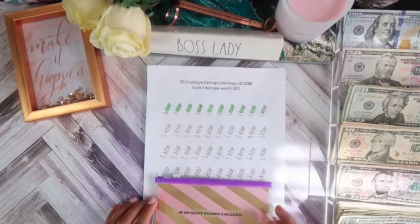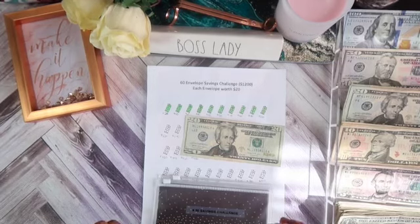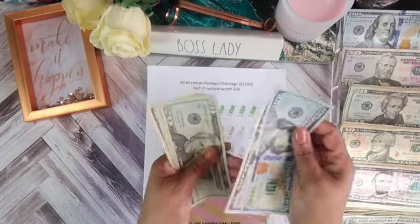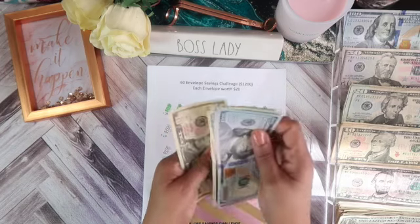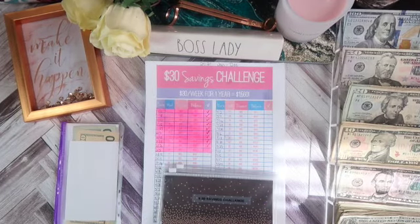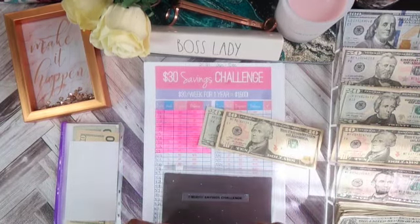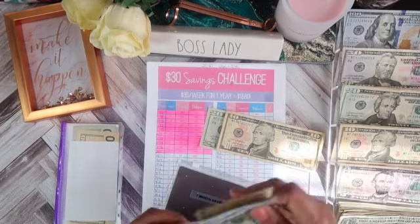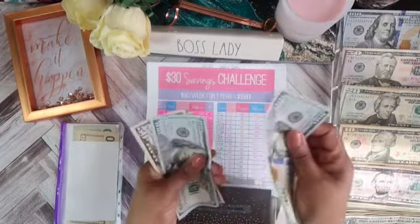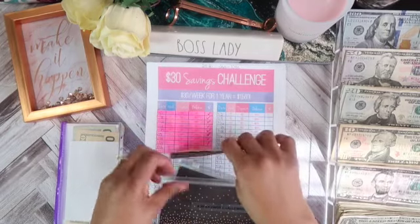So now we're going to fill our savings challenges. And in the 60 envelope challenges, that will get $20. So that gives us $150, $70, $90, $210, $220. $220 in our 60 envelope challenge. In our $30 a week savings, we'll get $30. So it gives us $1, $2, $50, $70, $90, $310, $320, $330.